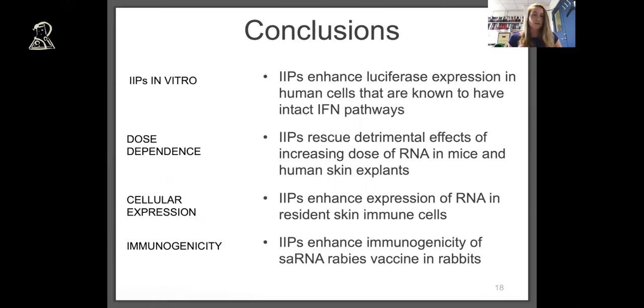So for conclusions for this part, we've observed that the interferon inhibiting proteins are able to enhance protein expression in human cells that are known to have a more intact interferon pathway. They're capable of rescuing these detrimental effects of increasing the dose of RNA in both mice and human skin explants. When we probe into what type of cells are expressing the RNA, it seems that the interferon inhibiting proteins enhance expression in the immune cells of the skin. And we've also observed that it enhances the immunogenicity of a rabies vaccine in rabbits.